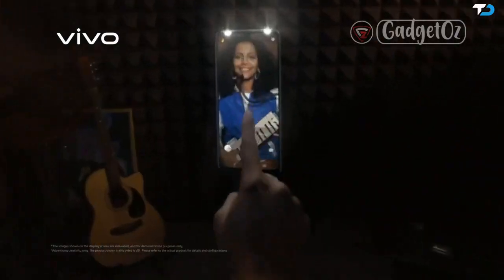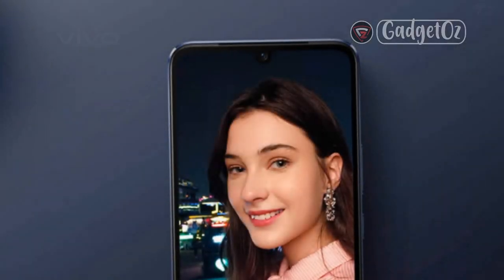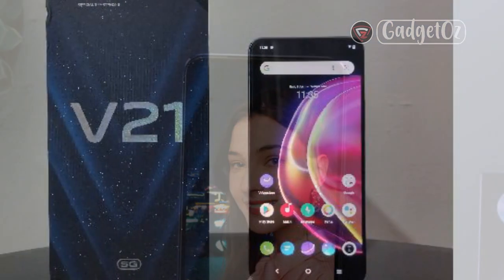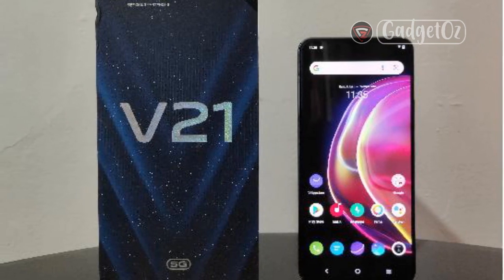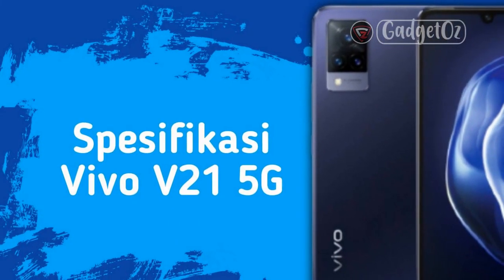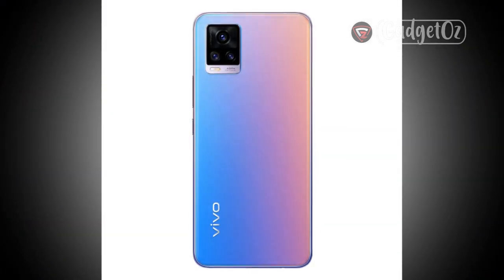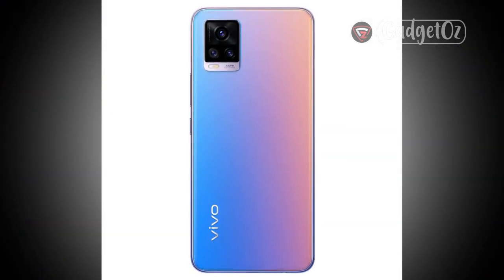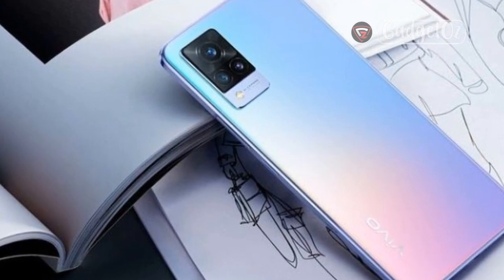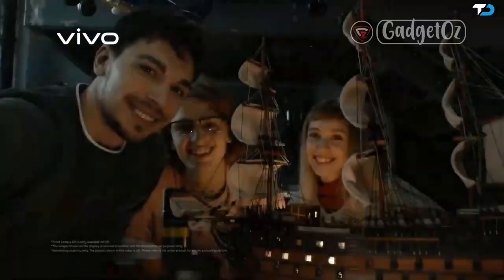Vivo V21 5G specs at a glance. Body: 159.7 by 73.9 by 7.3mm, 176 grams, plastic back, plastic frame, glass front. Display: 6.44 inches AMOLED, 90 Hz, HDR10+, 500 nits, 1080 by 2400 px resolution, 20:9 aspect ratio, 409ppi. Chipset: MediaTek MT6853 Dimensity 800U 5G, 7nm, octa-core, 2x2.4 GHz Cortex-A76 and 6x2.0 GHz Cortex-A55, Mali G57MC3. Memory: 128GB 8GB RAM, 256GB 8GB RAM, UFS 2.2, microSD-XC, uses shared SIM slot.